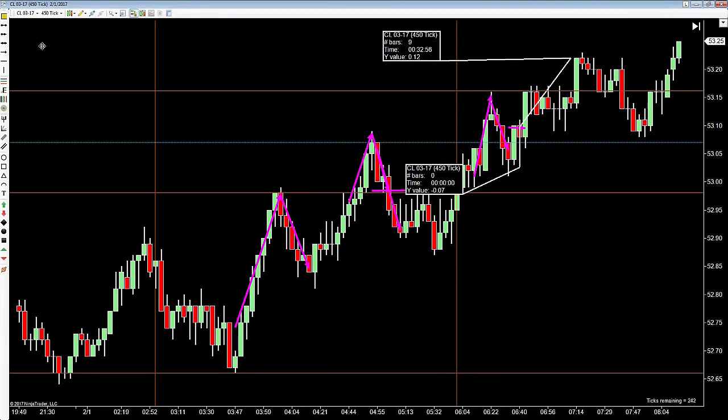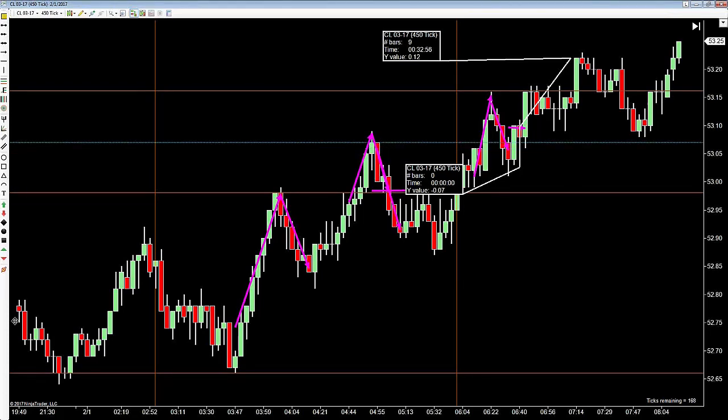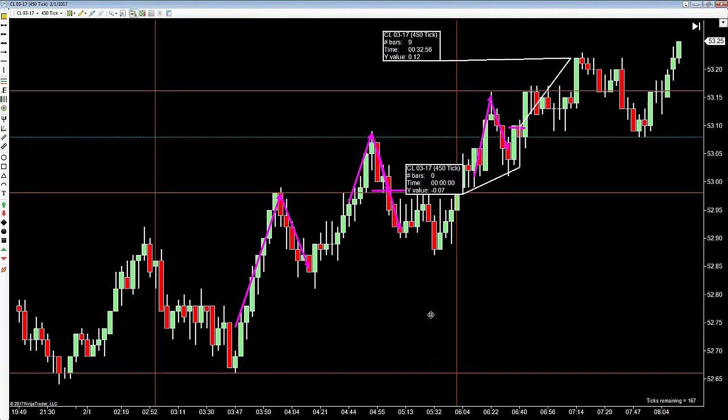One tick on CL is $10 a tick. How do you manage it? Do you take it out at 8, 20, or 9? You can actually run this all the way through to the open. I use another method. Once the market's open, I'll run a different system.